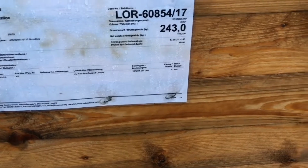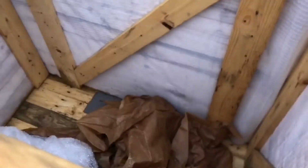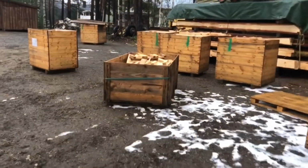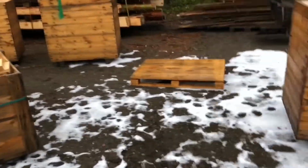Well, we know they were heavy, wherever they were. So these are good crates. I don't know how many we've got. Another pallet there, picked up some more firewood. This will go through the saw real nice, make good firewood.